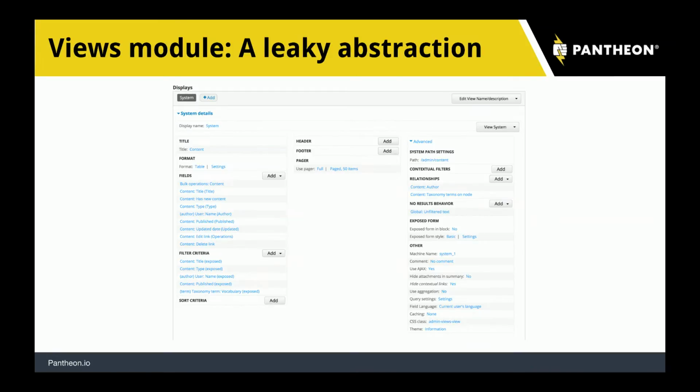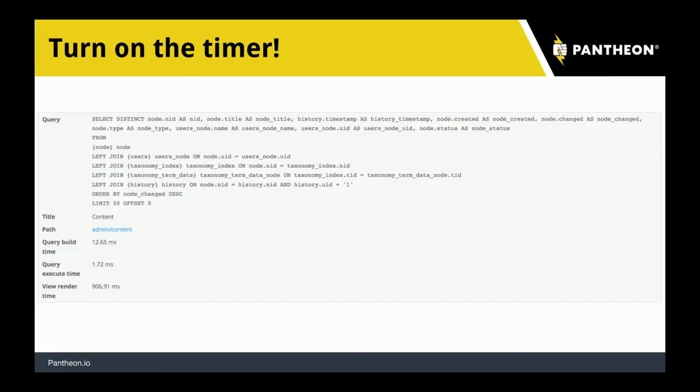But if I find using the views debug information that suddenly my query has jumped from executing in 1.72 milliseconds to 100 milliseconds, and you really can click one button in the views interface and change your query from executing in 1 millisecond to 100 milliseconds, if I didn't have this reporting turned on, I wouldn't even notice that.